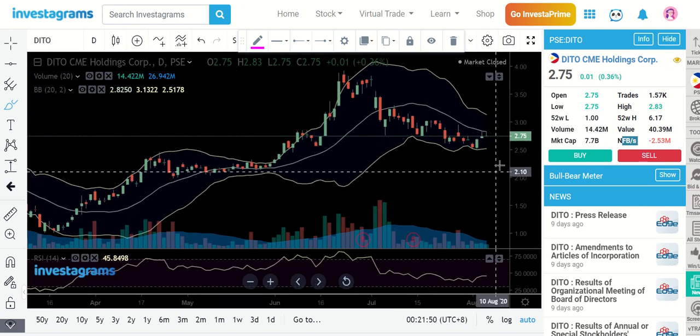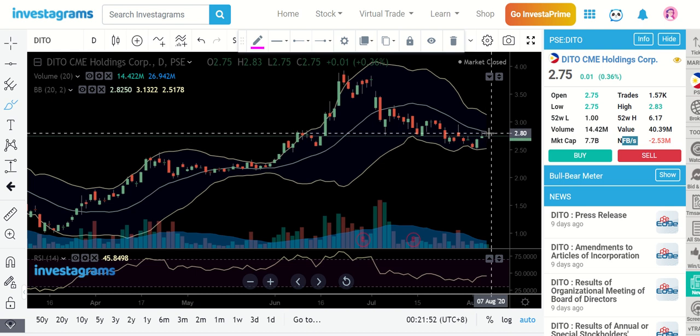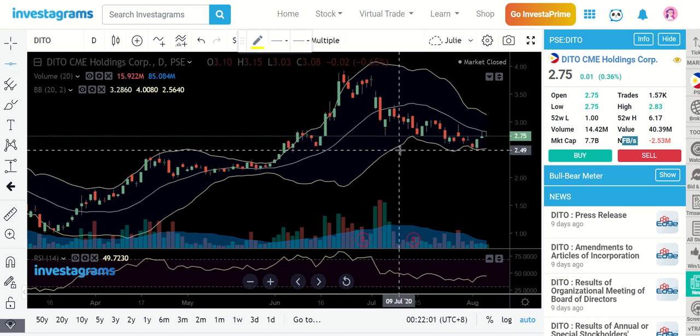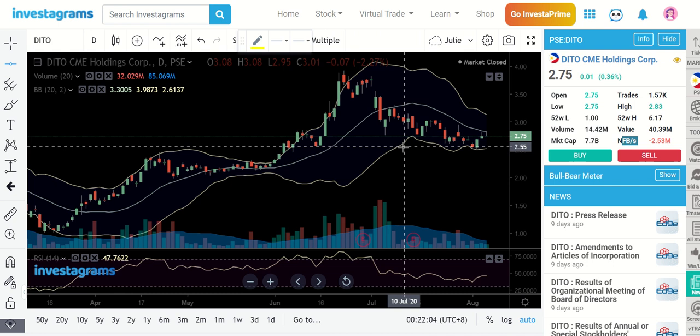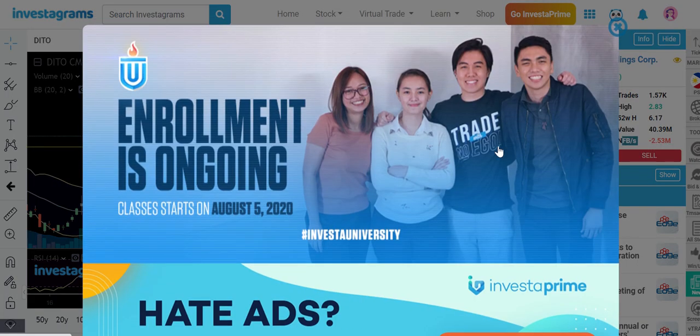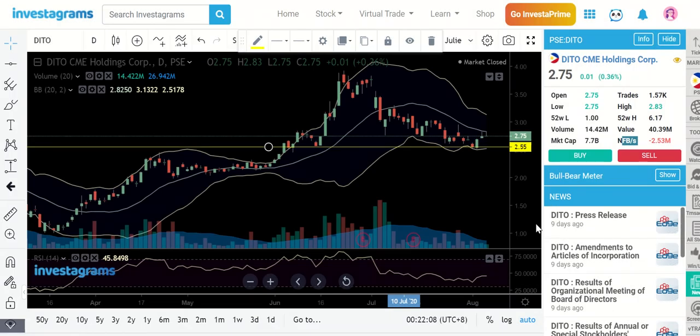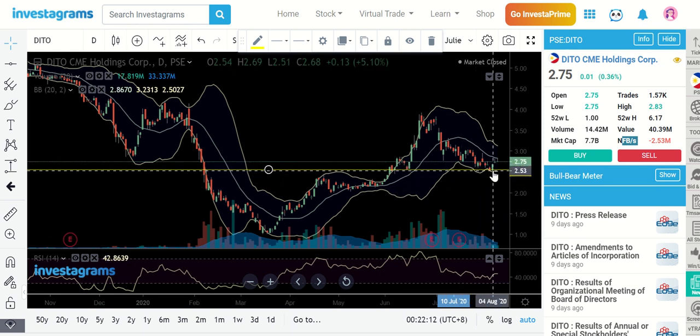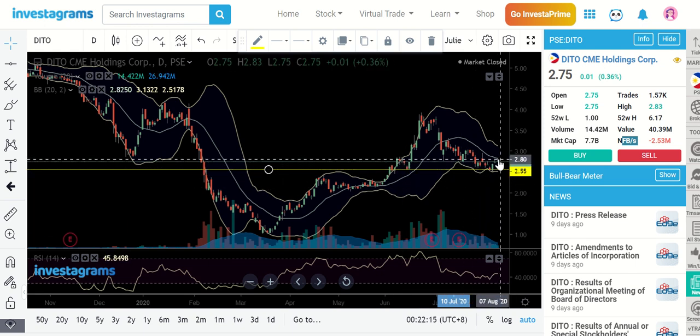stayed flat. I think it's having a difficult time breaking the MA20 line, so there's a big chance that investors will still be given a chance at a much cheaper price, probably around the 255 level. So if you want, you can start accumulating at that area, or you can wait for it to cross the MA20 line so that the conviction is stronger that it's already an uptrend. So those are your key levels.